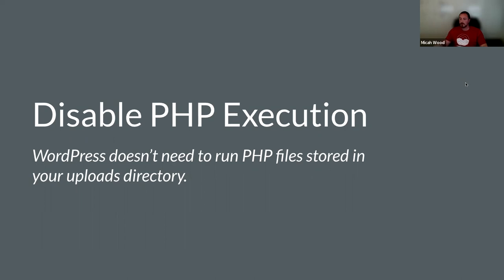So good web hosts will block execution of PHP in these types of folders. But if they don't, there are ways that you can do that yourself, depending on the options that the host gives you. So something just to be aware of.